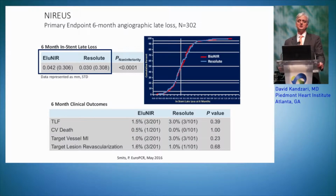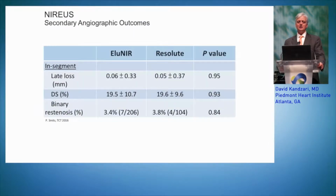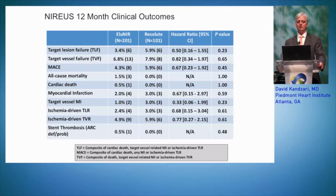And further, at 6 months, the clinical outcomes also paralleled the very favorable angiographic endpoints, and specifically the rate of target lesion revascularization was only 1 to 1.5%. Now further, with regard to other secondary endpoints, binary restenosis in this trial at 6 months was also favorably low and statistically similar to the Resolute stent, only about 3 to 3.5% at 6-month follow-up.